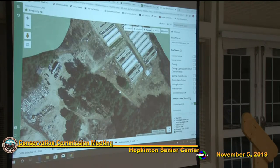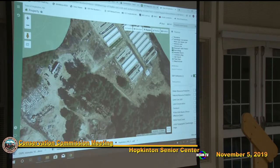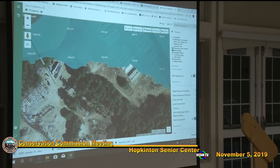I think that's why originally it wasn't even flagged as an isolated wetland, because it was pretty marginal. On the original plan, it was flagged and shown. Then it went away, and then it came back, much smaller, though. A little smaller.